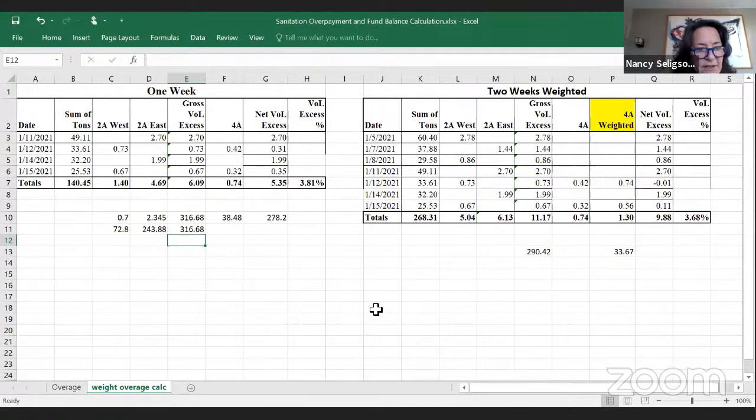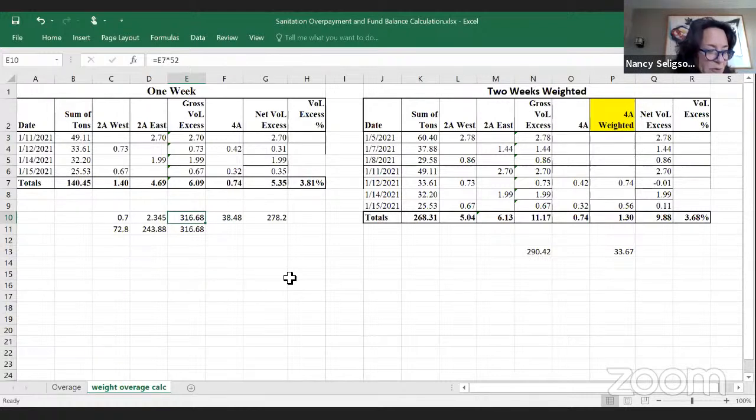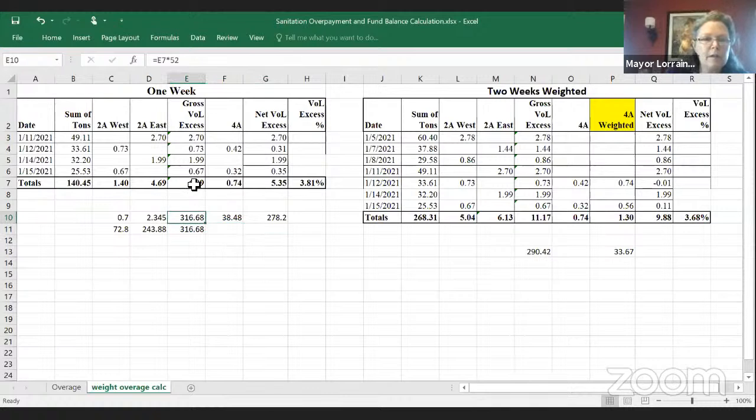Okay, I just wanted to go through it again. The average of 2A West, the average of 2A East, added those two and multiplied by 104. This is the average of 2A West multiplied by 104. This is 2A East multiplied by 104. And this is those two numbers added together. Which is the same as if I take my total and multiply it by 52 weeks in the year. These two numbers are the same, but they're a different calculation. One is 6.09 times 52, and the other is the sum of these two numbers, which are each the average of that route multiplied by 104 collections a year.